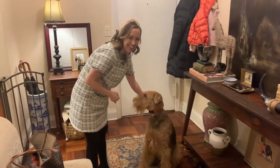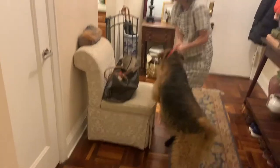This is Tilly, our Airedale. She's a wild woman. She will eat your belongings.